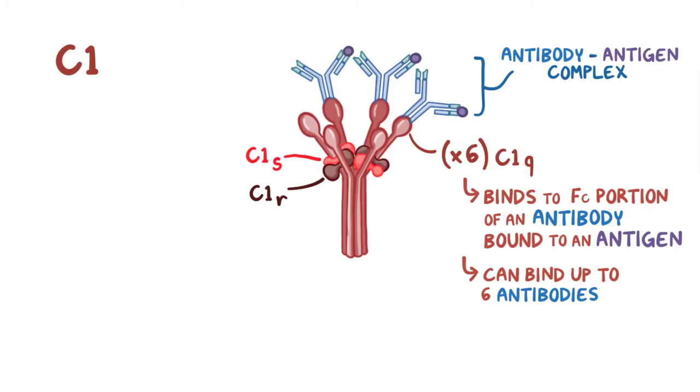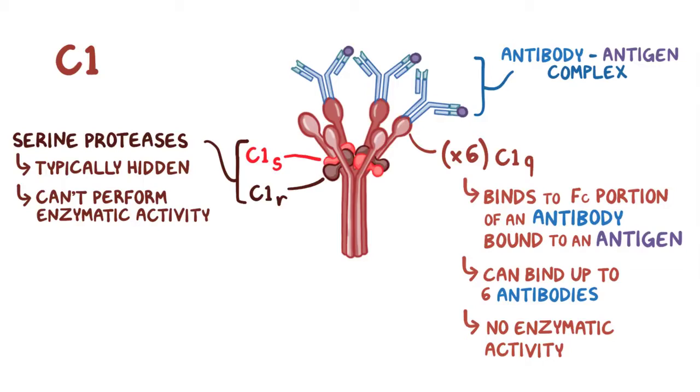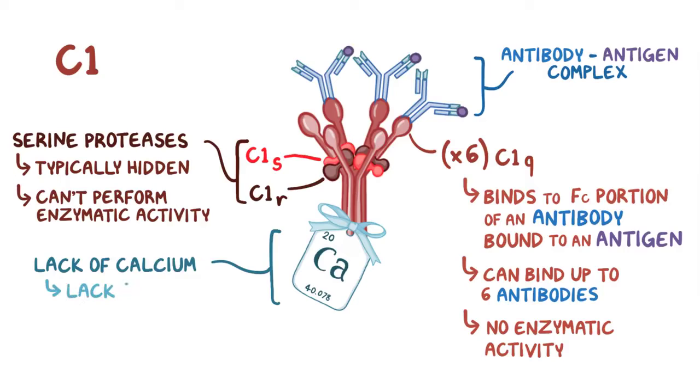Both the C1r and the C1s subunits are enzymes called serine proteases. C1q has 0 enzymatic activity, and typically the serine proteases C1s and C1r are hidden, so they can't perform their enzymatic activity. And this is all tied together in a calcium bow, so when there's a lack of calcium, C1 is also lacking.